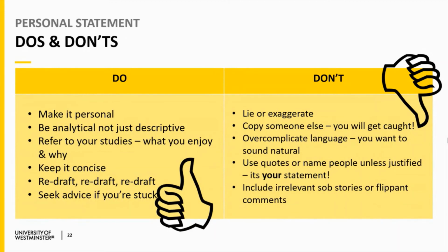Okay, so some do's and don'ts. So in your personal statement, you want to make sure that you do keep it personal. It's about you and your experiences. So if you're writing about a group project, just make sure that you're focusing on your ideas and contribution rather than the group as a whole. Make sure that you're being analytical and not just descriptive. So using the ABC method where you can. And keep it concise. So this is where redrafting is really going to help you, and make sure that you're not waffling on.